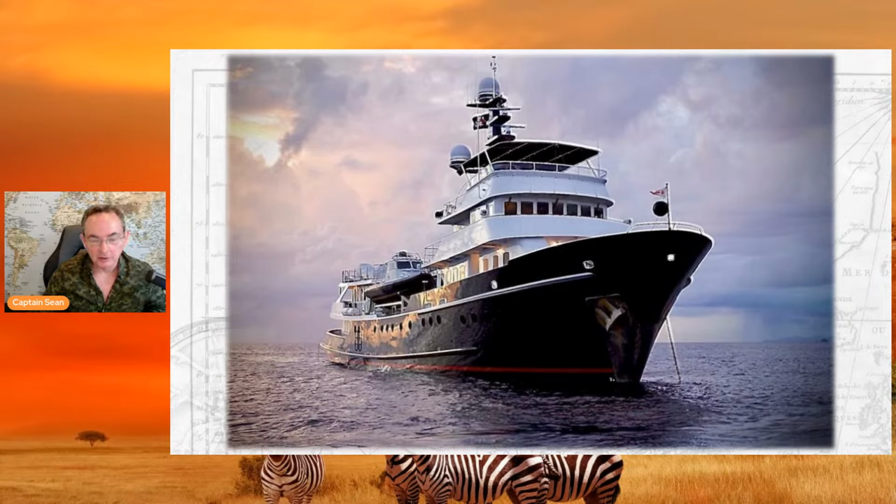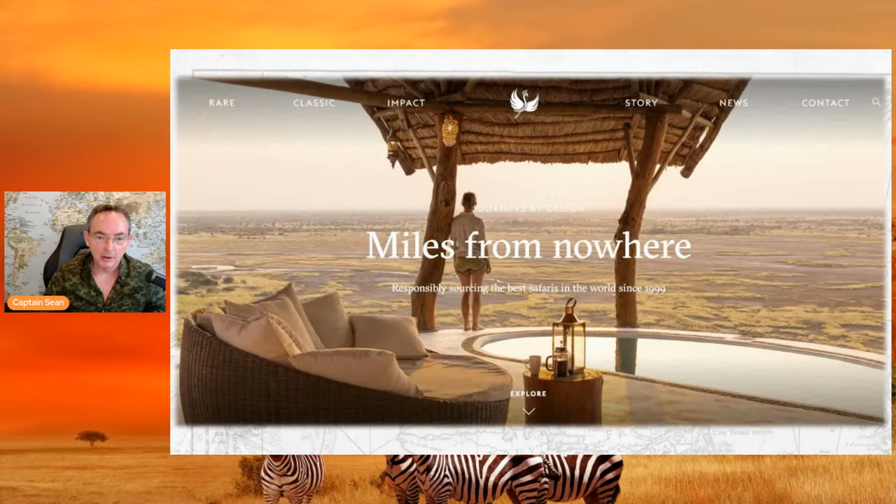But anyway, Asteria is a great boat for doing Africa. It's got a lot of toys, got that great tender, that north wind on the side. Anyway, if you want to know more about Asteria, contact me later.